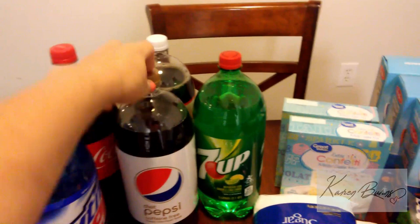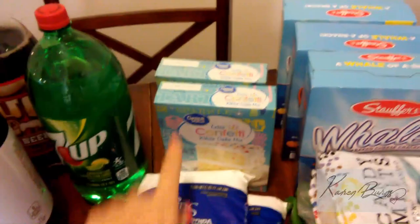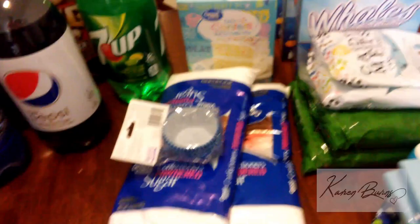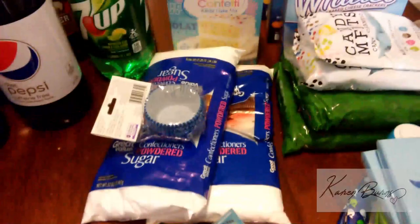I got stuff for cupcakes. We got two cake mixes. I'm a little bit lazy that way sometimes, but I'm making my own icing. Got lots of powdered sugar. I got some blue cupcake papers, and also these, they're little whales and sharks. I ordered them off of Amazon.